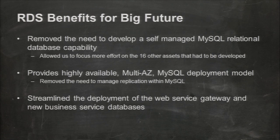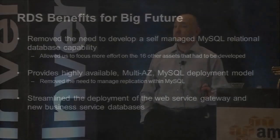And the high availability, we feel, is something there's no way we would be able to deliver that type of SLA ourselves. And it just streamlined the overall delivery of both our web service management system and the underlying business services for Big Future.